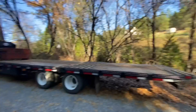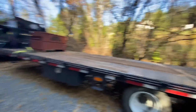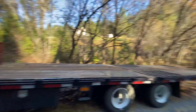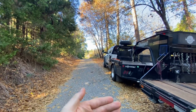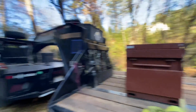Went ahead and tracked both machines out of here so I don't have to come down in here with the old gooseneck and turn her around. That spot's okay, but it's better that they're both up top. That road does a nice loop, so I can just come through, load up, make the rounds. So that's job done.